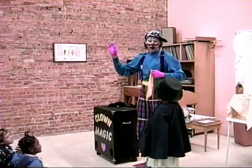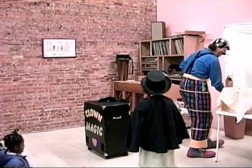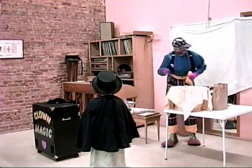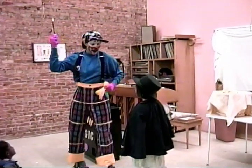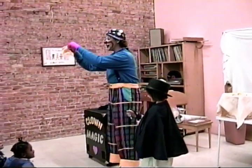She needs a magic wand, doesn't she? All magicians use magic wands. Here, I've got one here. This one works really good. This is great. I just got this. It's wonderful. They tell me it's guaranteed to work every time. Here, you take the magic wand, and we'll go to work. Here we go.